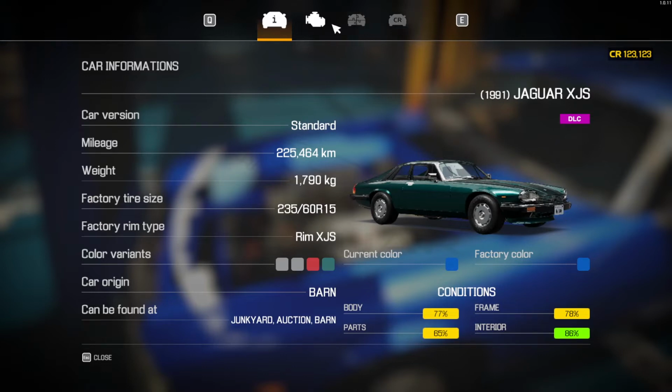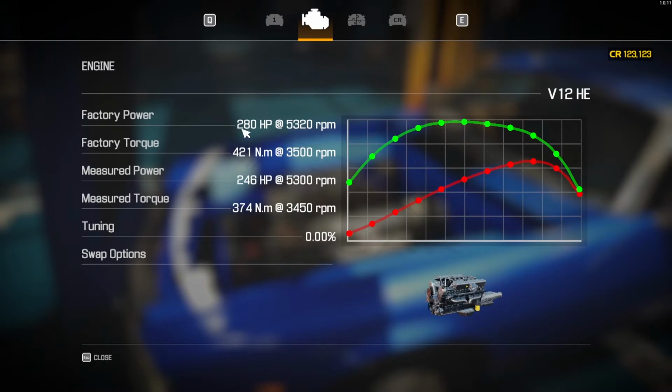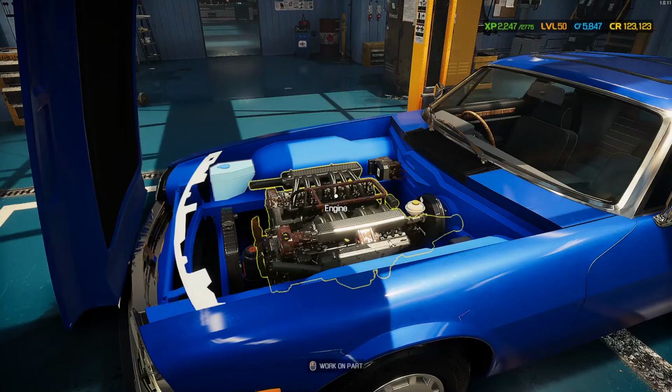In terms of the engine, this is actually running 280 brake horsepower on a V12. Again, it's lost a few horses because I haven't done a full renovation, at 246 horsepower. So it's lost, what is that, 34 horsepower from its original factory.